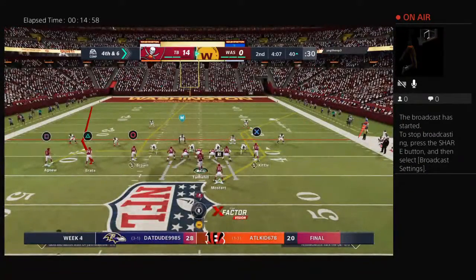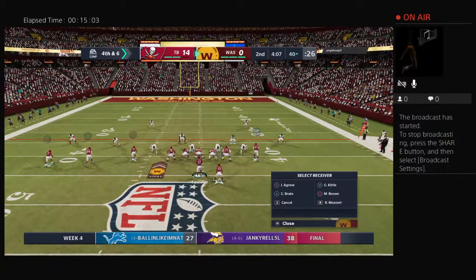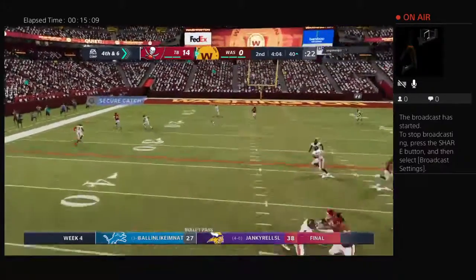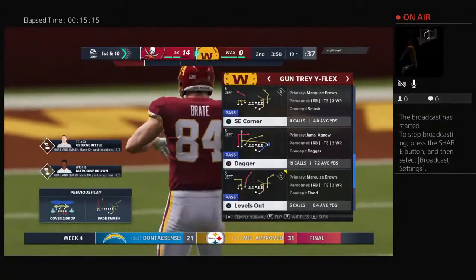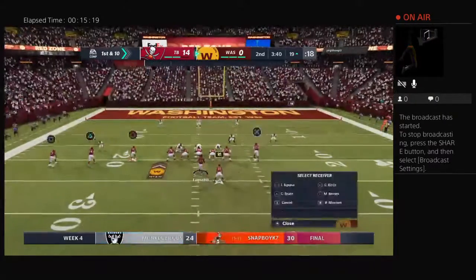Tannehill staying out there. They're going to go on 4th down. They snap it to Tannehill. Complete. He finds Bray. And they'll wind up getting this one all the way down inside the 20. 21 yards there. A big play on fourth down.